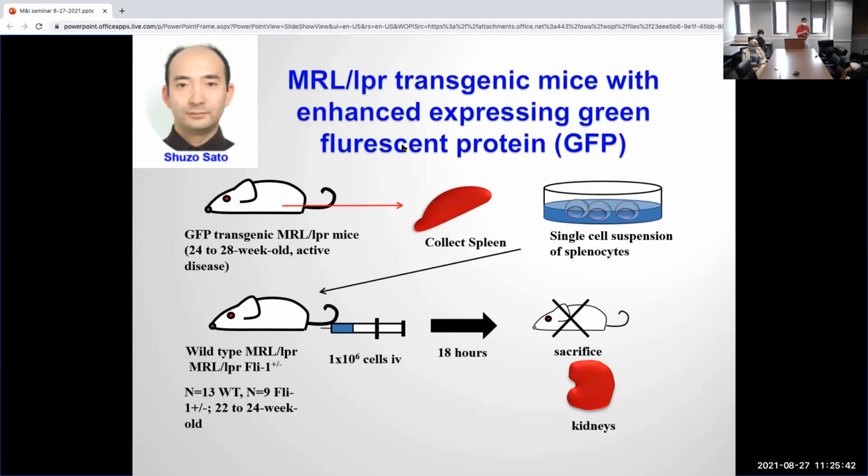Then I have another postdoc, Zhang. What Zhang showed is that FLI1 not only regulates cytokine expression, but also impacts immune cell migration to the inflammatory site. What he did, first, we created the GFP transgenic MRL mice, and like I said, all this takes around two years to backcross. So basically, you have MRL mice that express the GFP protein, and every cell has this green protein.